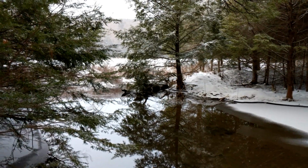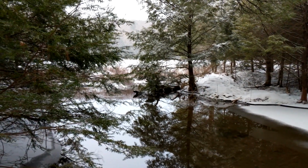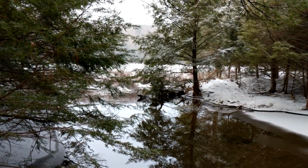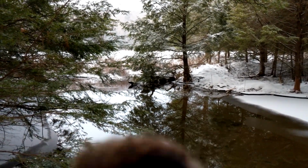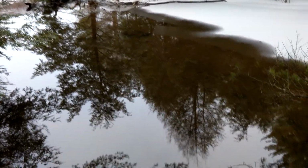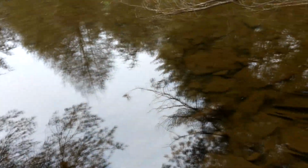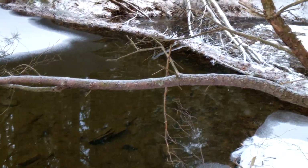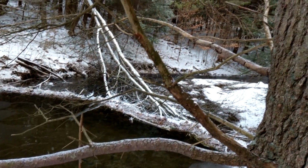So we made it up to this little body of water. I don't know if this even has a name. If it does, I'll put it down here somewhere. But look at this. This is that creek we've been walking down, or walking along.